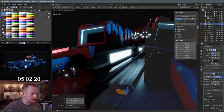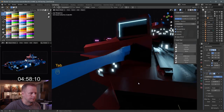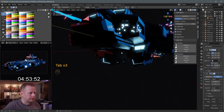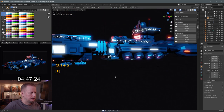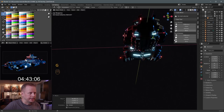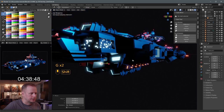And E to extrude. There we go. Maybe that looked a little bit too plain, maybe there. We could put another fake light source here, maybe. Where that light, or with this dining window, is G, G, G.